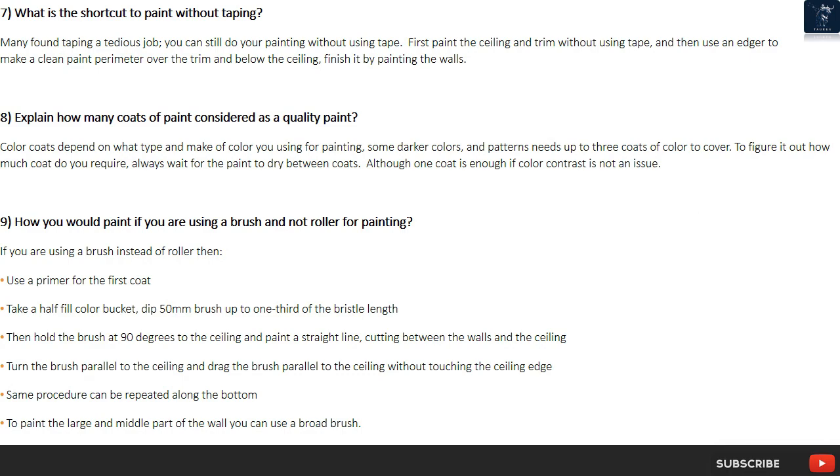Color coats depend on what type and make of color you are using for painting. Some darker colors and patterns need up to 3 coats to cover. To figure out how many coats you require, always wait for the paint to dry between coats. Although 1 coat is enough if color contrast is not an issue.